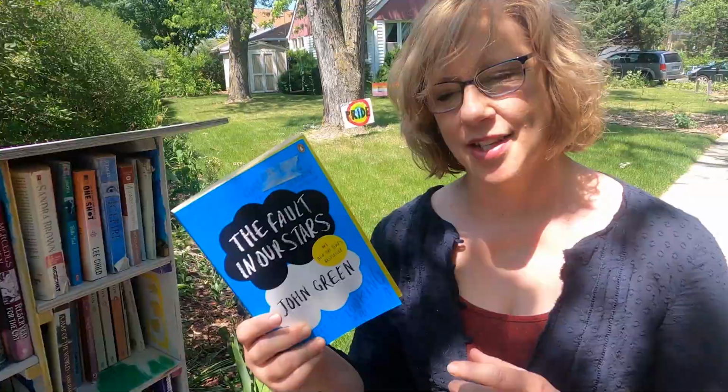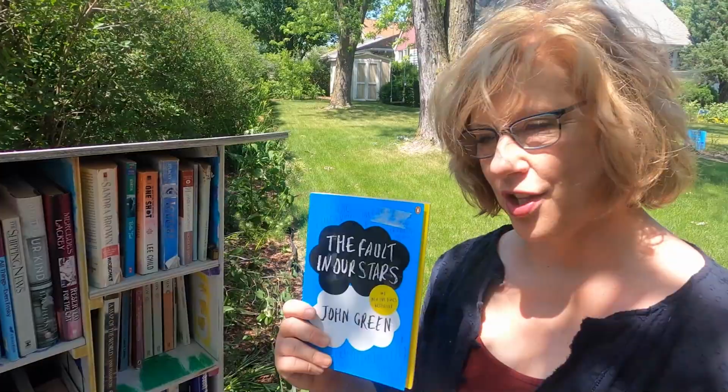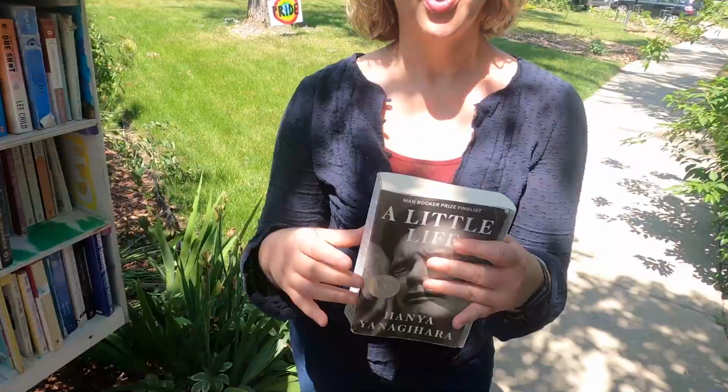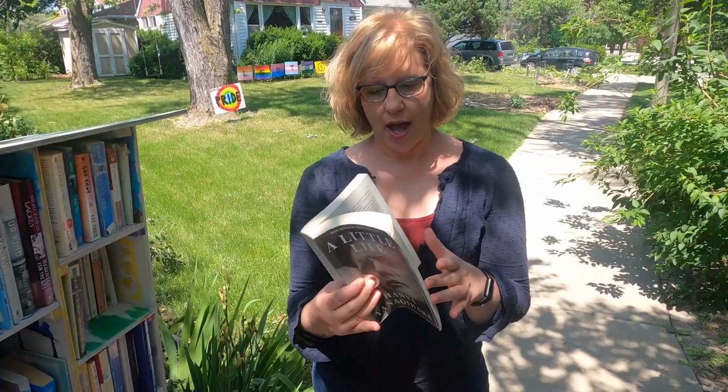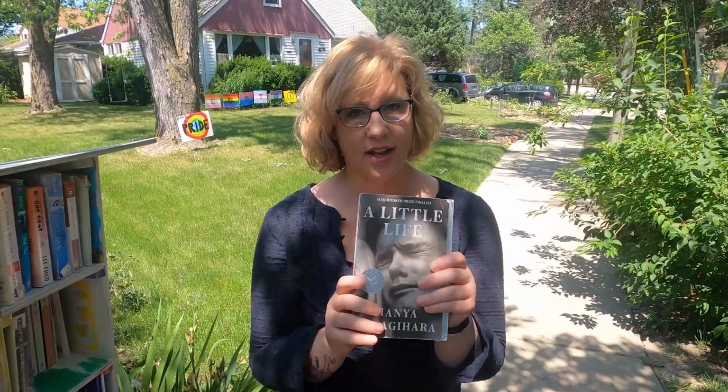All right. So I'm going to exchange this for this book and hope there's no ants. So this is a book that I've seen a lot on YouTube, and I've always been iffy about whether or not I wanted to read it because of what I've seen. And since it's here, I should have it, and I will decide if I want to read it. Here we go.